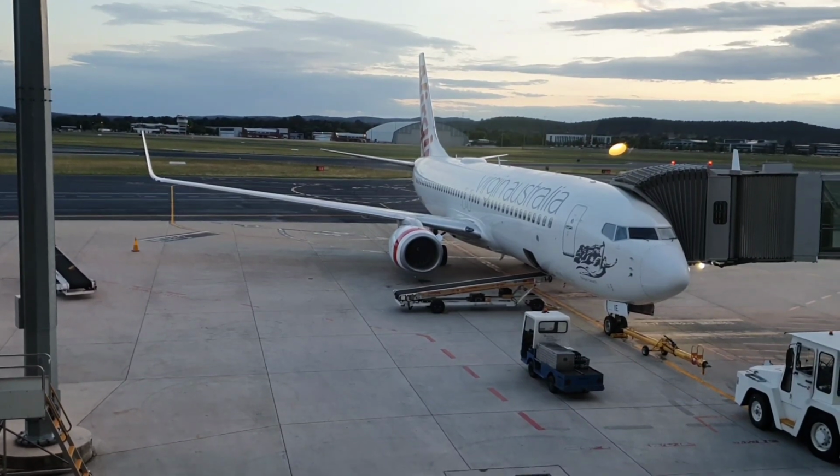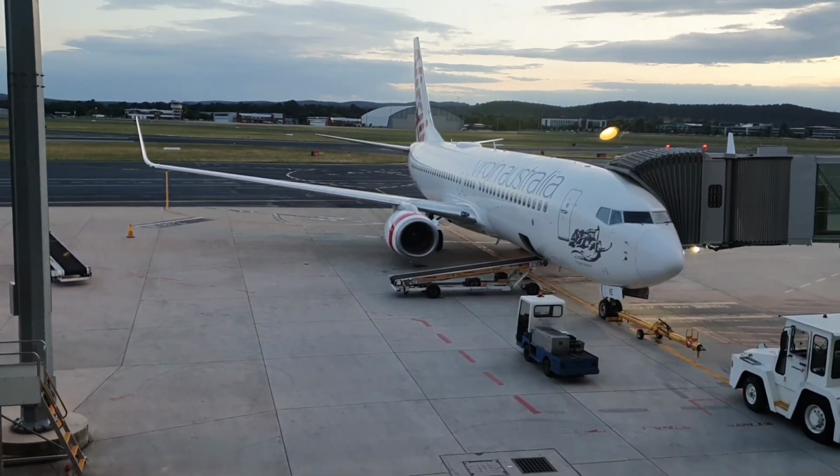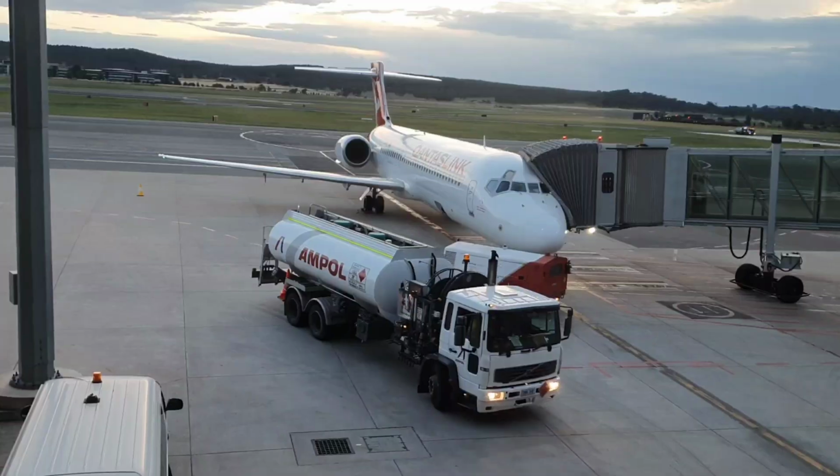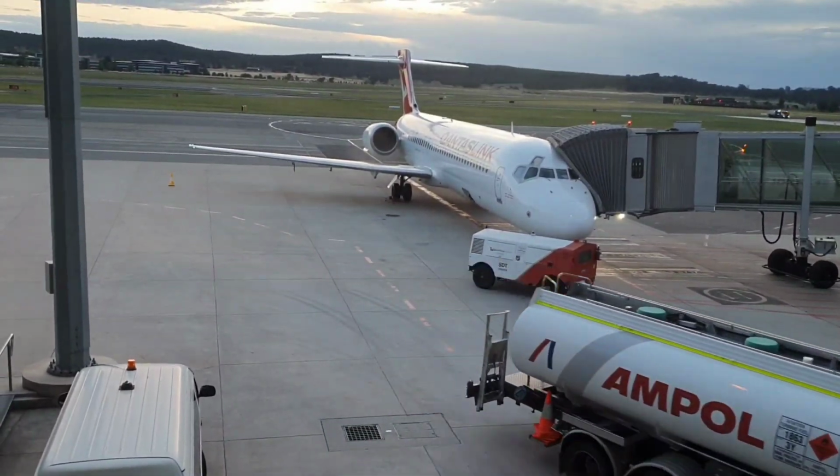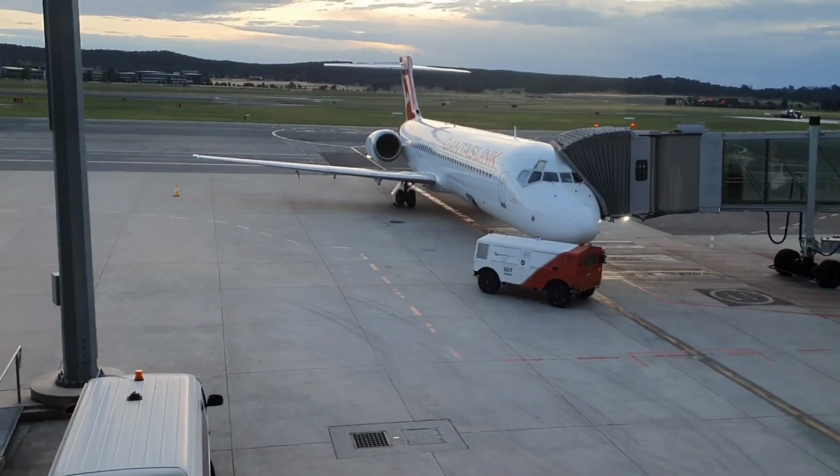Virgin Australia's Boeing 737 was our first flight from Canberra to Brisbane. We also got to see this QantasLink Boeing 717, which has been recently retired from the fleet. An interesting feature of Canberra Airport is walking on the floor. You have these glass perspex floor panels where you can look down and actually watch your luggage being transported to wherever it goes to get loaded onto the aircraft.